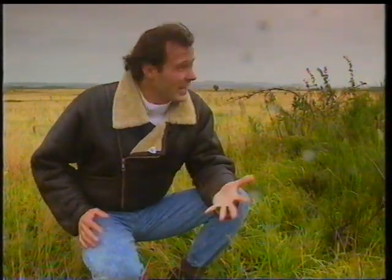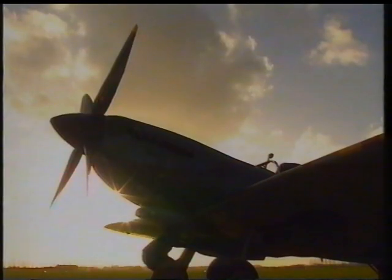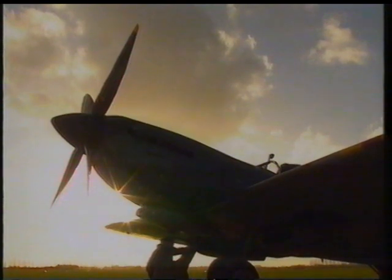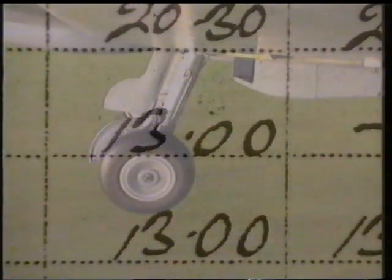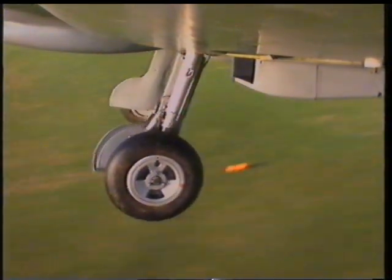Some things never change. The weather in air that day, like today, was atrocious. Driving rain and thick low cloud. But their mission was considered so important, they had to fly, no matter what the weather. The records tell the story of what happened at 1300 hours, 1 o'clock, when David Hunter Blair took off on patrol in Blue Peter.